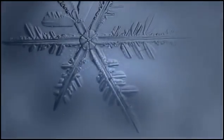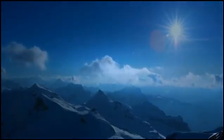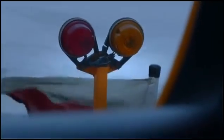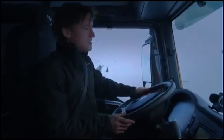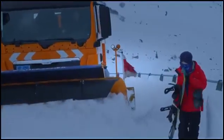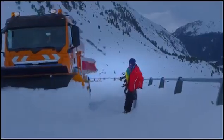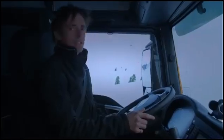But what's really amazing is that a snowflake never stops changing. Even after it's landed, temperature continues to transform it in the most surprising ways. I'm interested to see exactly how. So I thought I'd kill two birds with one stone. Provide a civic service for the good people of Davos by clearing this car park. Sorry. And conduct a little experiment. But it's more of an illustration, really.